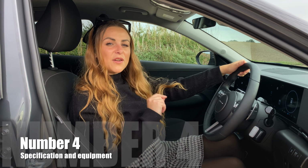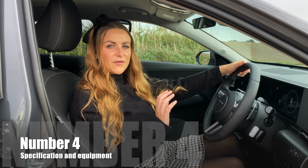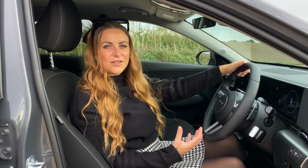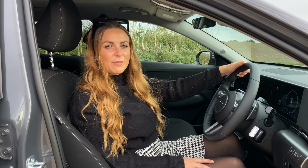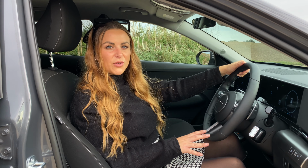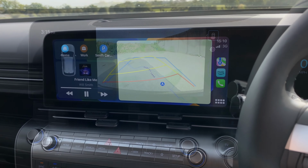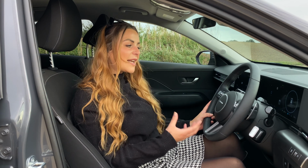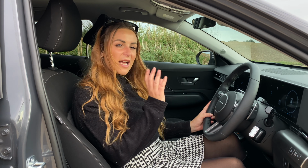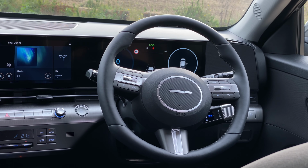Number 4 you may have already worked out, but that's standard specification. All versions of the Hyundai Kona get a heat pump as standard, which is not a given for some of its rivals. It's also packed with equipment. This entry-level advanced model still gets loads of technology, including front and rear parking sensors, a rear view camera, adaptive cruise control, dual zone climate control, Apple CarPlay and Android Auto, satellite navigation, automatic lights and automatic rain sensing wipers, and even keyless entry and start.